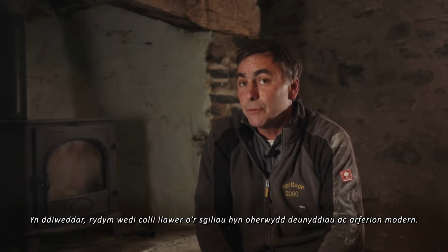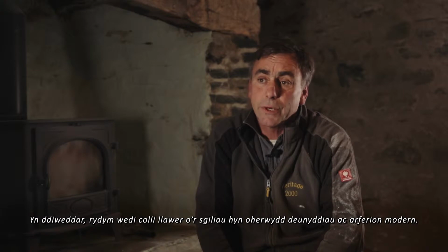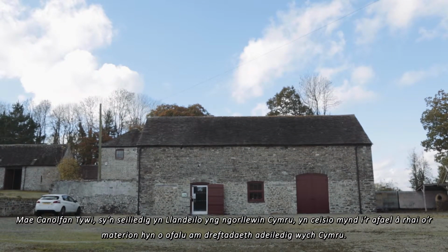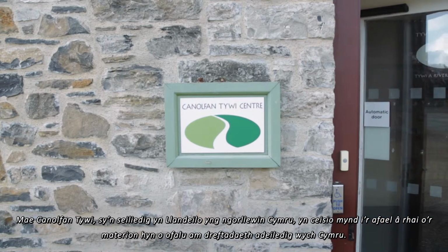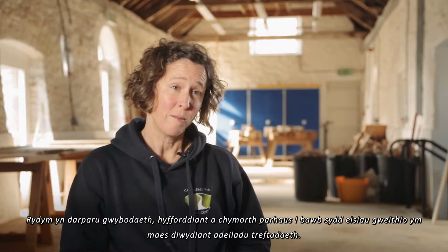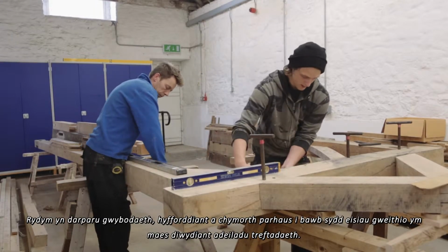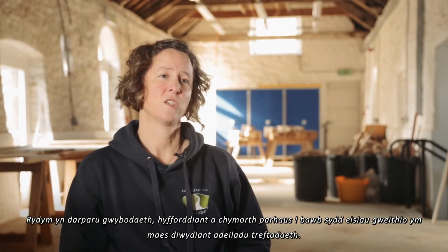We have in the past, or in the recent past, lost a lot of these skills due to modern material and modern practices. The Tywi Centre, based in Adeiladau in West Wales, is really trying to address some of these issues around looking after Wales's amazing built heritage. We provide information and training and ongoing support to all people wanting to work in and around the heritage construction industry.